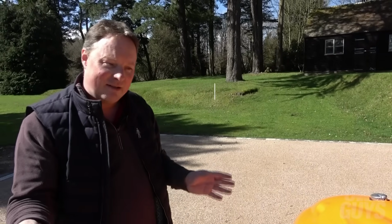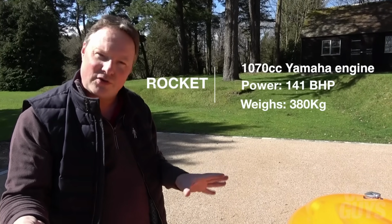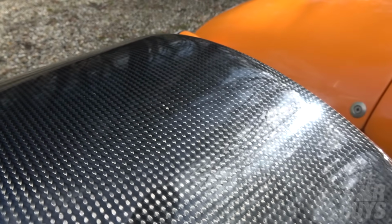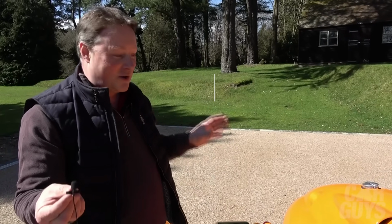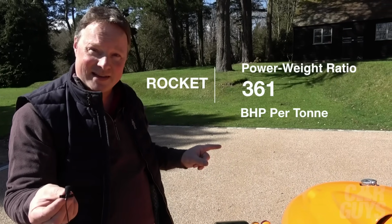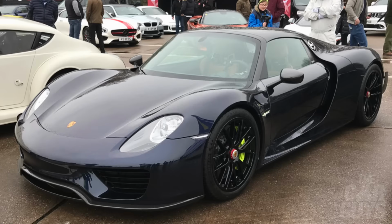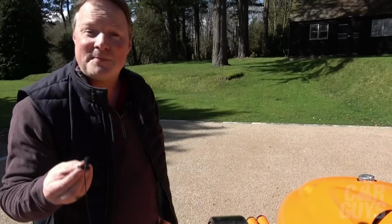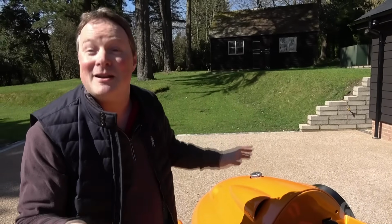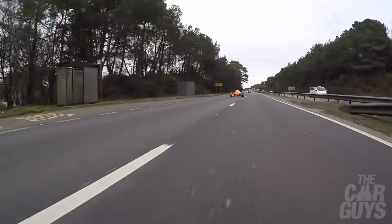Yeah, so what we need to remember here is that this car has got a 1000cc Yamaha engine which produces about 140 brake horsepower, but of course it only weighs about 380 kilograms. So it's got a power to weight ratio of 361 brake horsepower per tonne, which is the same, I kid you not, as the Porsche 918 Spider. Shut up! So in answer to your question, yes, it is fast. This thing is an experience. This isn't a car, this is a fairground ride that you drive on the public road.